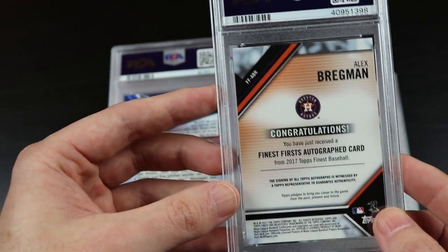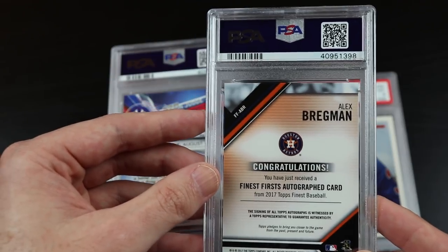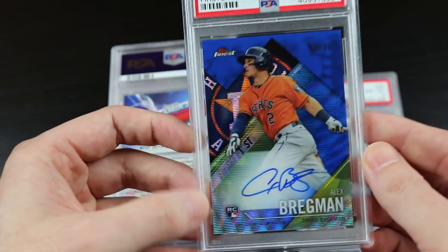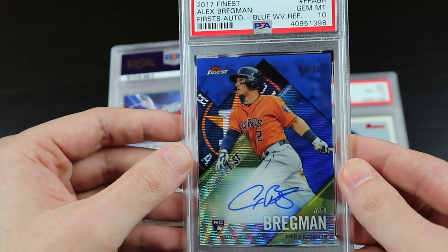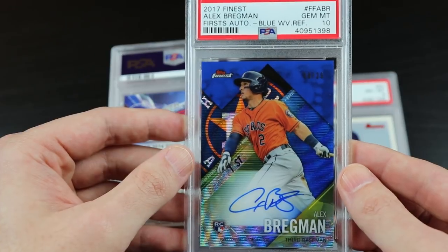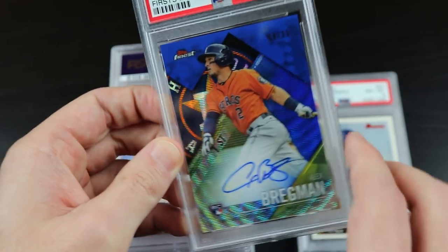Okay, this is an Alex Bregman Finest First autograph from last year. It's a 10. Excellent. This guy is a really, really good player. He's overshadowed a little bit on the Astros and how good they are, but he's a really excellent player. I like this card a whole lot.